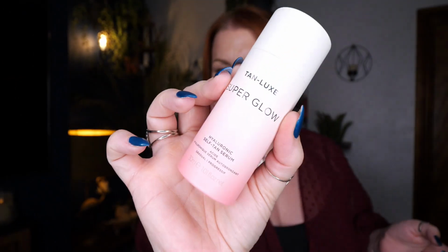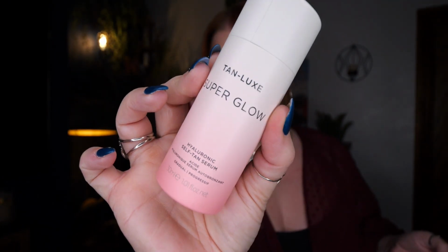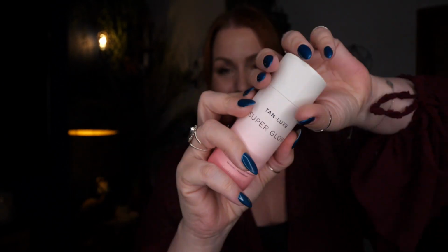Starting off with some Gradual Tan. This is by Tanlux. This is Super Glow Hyaluronic Self Tan Serum and there is 30 mils here. This is full size and it retails for £36. Love the little pot it comes in. You have got an information booklet in here telling you how to use it, what it does. This is lovely. I have used this many times.